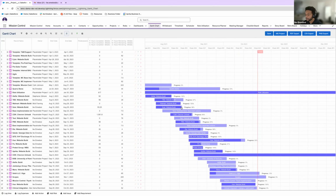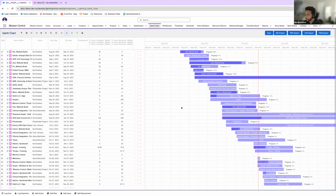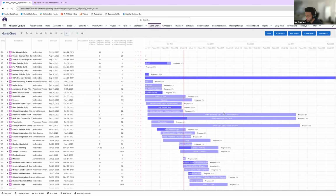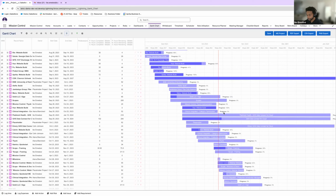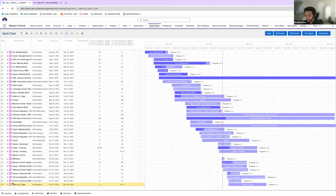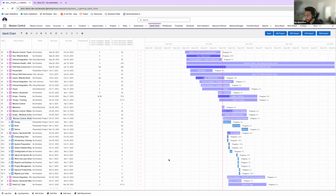But like I mentioned, we have multiple projects here for Alana to see real quickly. And even without tapping into it, she can see the progress of these projects done by the dark bar, but also by the numerical progress percentage. Something to note as well, if you would like, you can most definitely create cross-project dependencies.